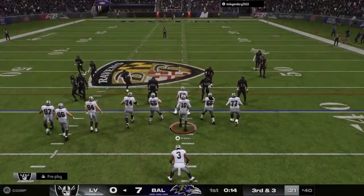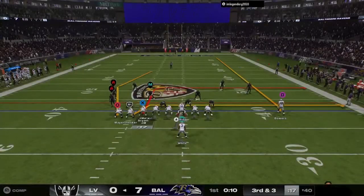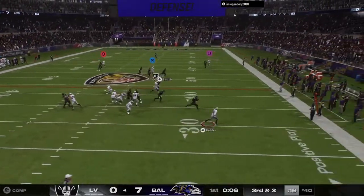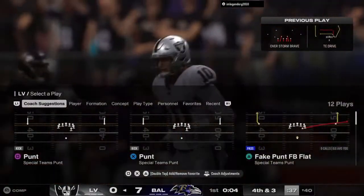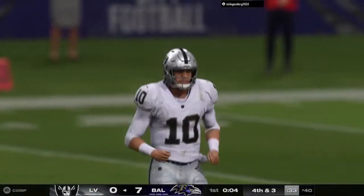Defensive coordinators preach all the time, play pass defense with vision. It's exactly the case here. They're able to rally to the ball, keep that to a short gain. That's going to be incomplete. And they'll leave just enough time for one final play in this opening quarter.